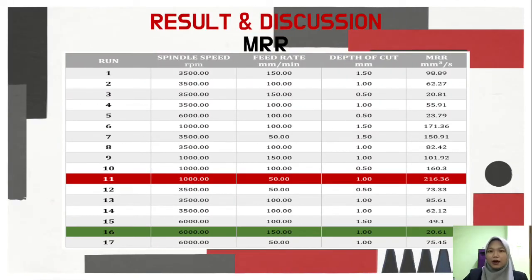Next, for MRR, the combination of run number 11 produces the highest MRR with a value of 216.36, as the highest MRR can produce a more precise result. The amplitude of vibration increases with ultrasonic power, which further promotes more effectual removal of swarf and debris through the appropriate flow of the coolant fluid from the machining zone, hence resulting in an enhanced rate of MRR. Similar findings have been reported in different investigations carried out on RUM of ceramic materials.